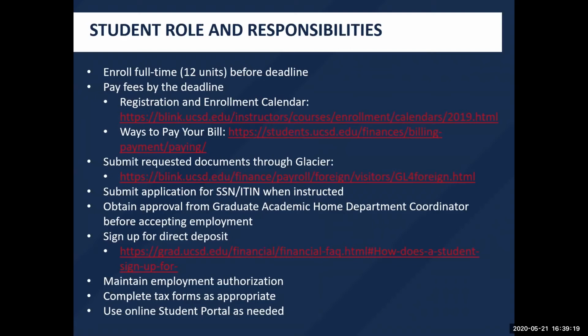Students also have responsibilities in order to become eligible and maintain eligibility for financial support. Students must enroll full-time by the published deadlines, pay fees by the published deadlines, submit requested documents through the Glacier system, submit their application for an SSN or ITIN when instructed to, obtain approval from their home department, sign up for direct deposit, maintain employment authorization, complete tax forms as appropriate, and use the online student portal as needed.